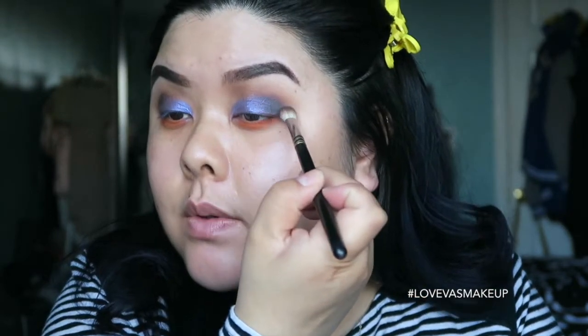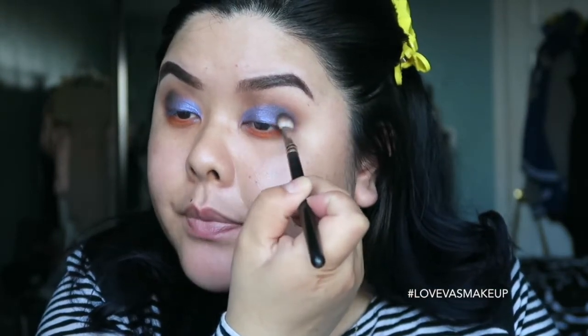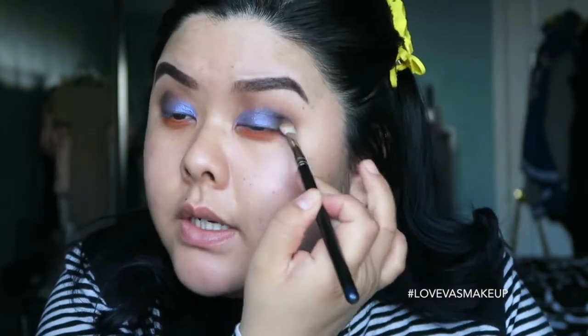And this is the brush, what is this? 217, yes, by MAC. Sorry, I forgot to mention. The other one I use for my lower lash line with the orange Rule is Morphe M210. And the one I use for the Mayhem purple, I use MAC's 213. I always forget to tell you guys what brushes and tools I'm using, but I always make sure I list them below in the info bar so you guys don't get lost.